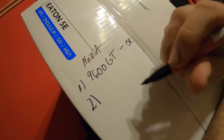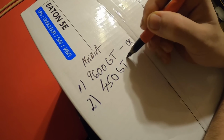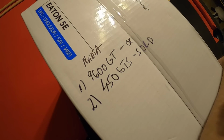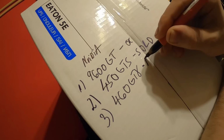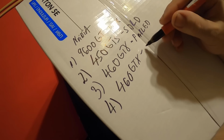The second card I owned was a 450 GTS. I bought it brand new. It was total BS. Sold after like 2 weeks of use. Then I bought a 460, a really good card. But it failed. Then I bought another, which also failed.